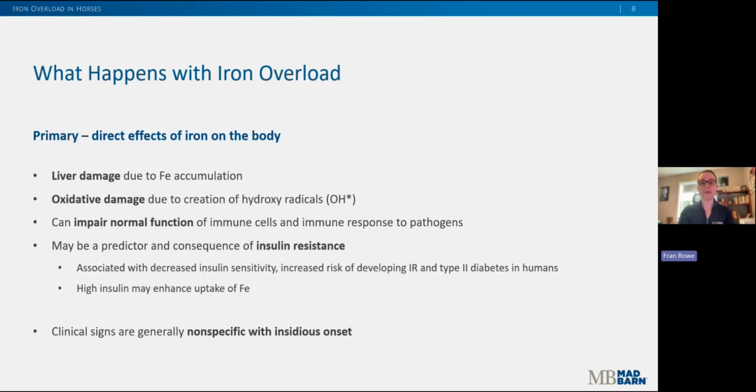So, what actually happens when a horse becomes iron overloaded? This is still an area of active research, and we've been able to extrapolate from human research in many regards. There are two avenues in which excessive iron is thought to affect the body. Primary effects describe direct effects of excessive iron, while secondary effects, which are on the next slide, describe induced mineral deficiencies caused by excessive iron.